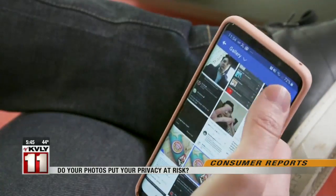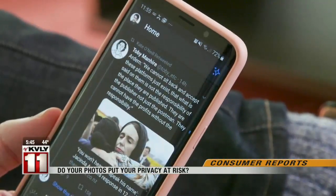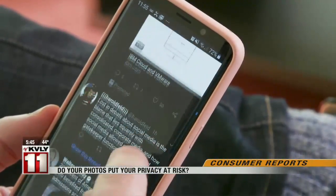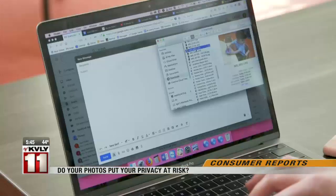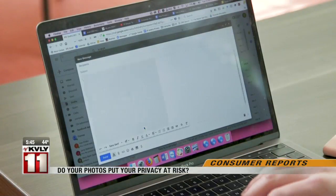If you share pictures using Facebook, Instagram, Twitter, or WhatsApp, the EXIF data won't be available to people who see them. We spoke to the popular social media companies, and they all told us that EXIF data isn't used for advertising purposes. But some companies like Facebook and Twitter do say they use EXIF data for analytics and other business purposes. Remember, the EXIF data typically travels with photos you text or email. So keep that in mind when you're sharing.